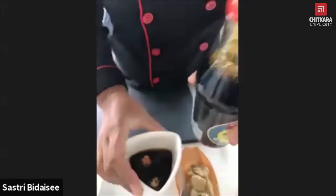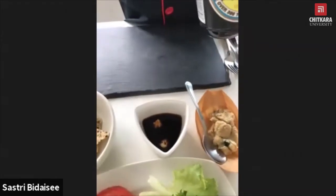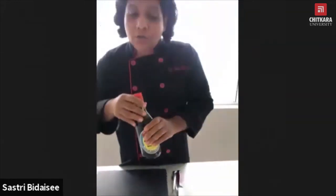So soya sauce also has a high sodium. Someone may say, well, why is she using soya sauce when it's so high in sodium? So if you look at the composition of the watermelon, it has low sodium in it. The sodium is to balance the sweetness of the watermelon. So 2 tablespoons of sodium is negligible compared to drinking a bottle of soya sauce.